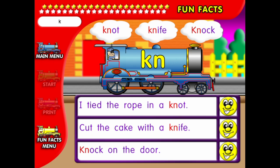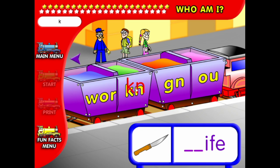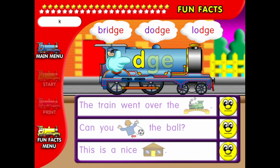Who am I? Choose knife. These three letters, D and G and E, make the sound blend J when they are joined together. Let's say it together. J. And again. J. Now these words up here contain the sound blend J: bridge, dodge, lodge. Use these words to complete the sentences below.